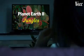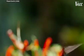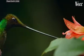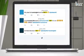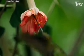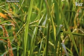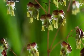In the Jungles episode of the BBC's Planet Earth 2, there's a stunning scene of hummingbirds in Ecuador flying in slow motion. And when it aired in the UK, some viewers wondered if the BBC actually created the footage with computer graphics. And you can't blame them. With our own eyes, we'll never see hummingbirds looking like this, just like we'll never see plants growing like this. That's because the camera is warping time.